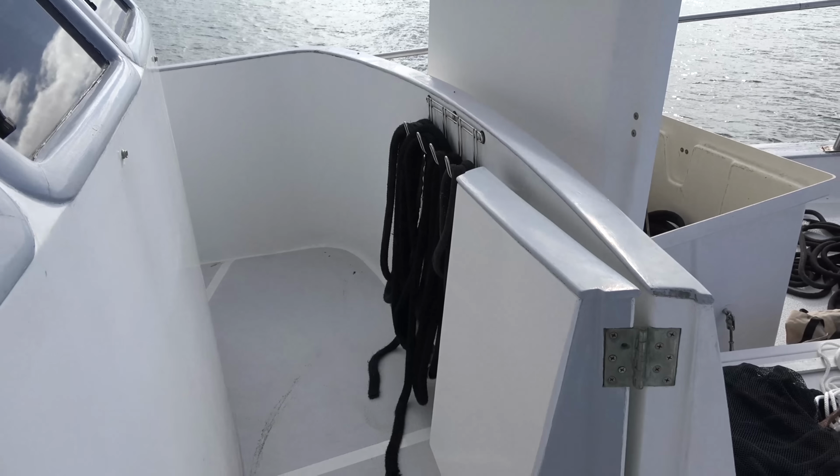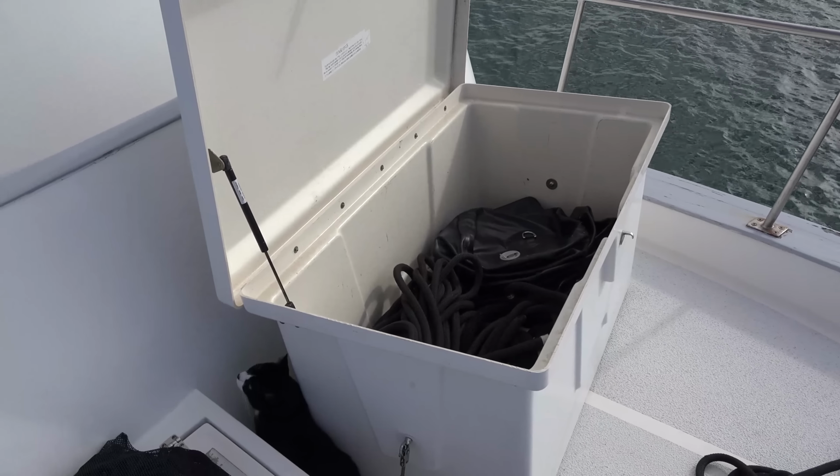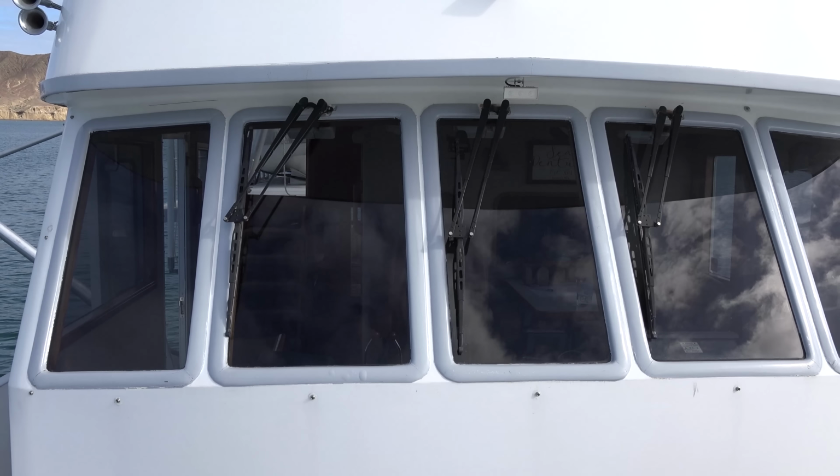While I'm working on this, Rosie's down in the lazarette putting our fenders all in the lazarette versus up here as well, because we have no plans to dock Sea Venture for a good long time, and so we're going to keep all the ropes out of the sun and the UV light, and of course Barkley's helping out. So this morning's little project here on Sea Venture.